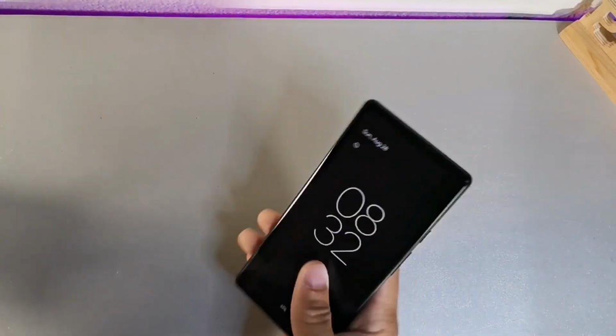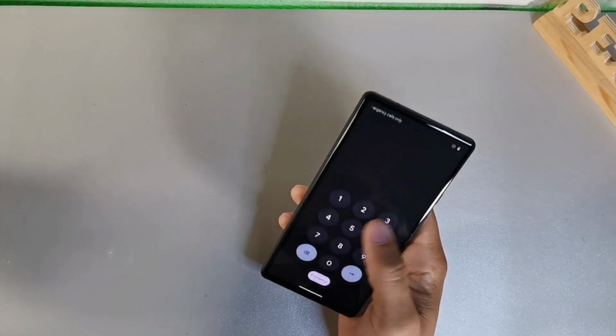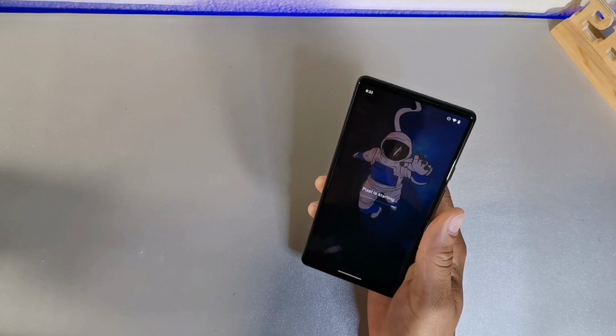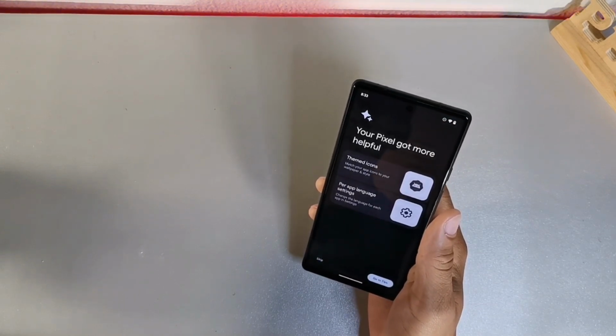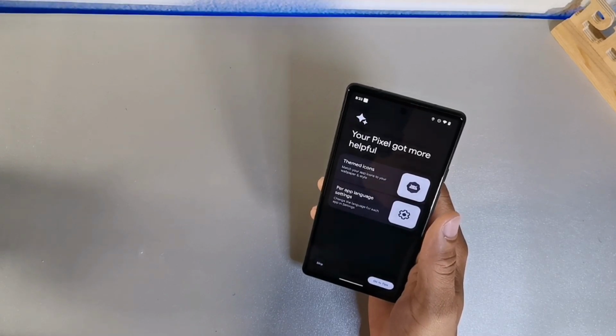So surprisingly, that only took, I would say, 30 to 45 seconds for the phone to reboot and power back onto the screen. That's pretty surprising for such a quick period of time. I'm going to enter my pattern, password, or PIN real quick and see some of the new features we have set up for Android 13 and walk you through them. You can see right here, it says, your Pixel got more helpful.